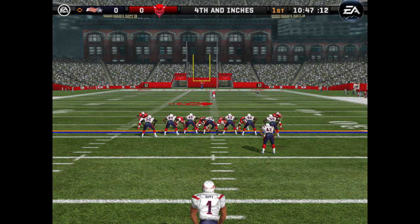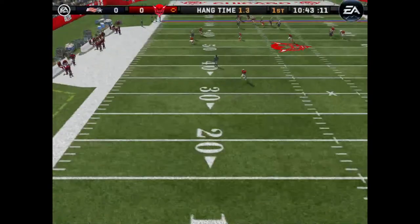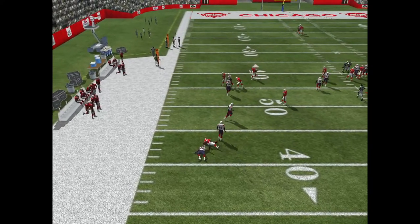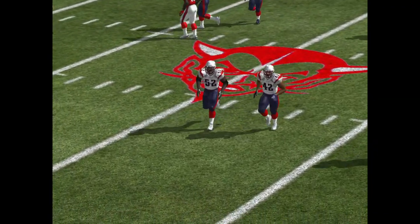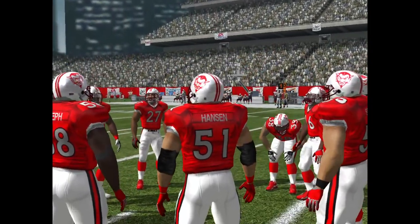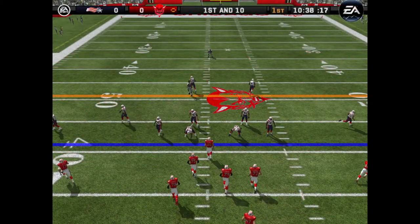Knight is back to receive this kick. From the 31-yard line, Knight returns this one to the 41-yard line. First and 10. Ball on the 41-yard line.